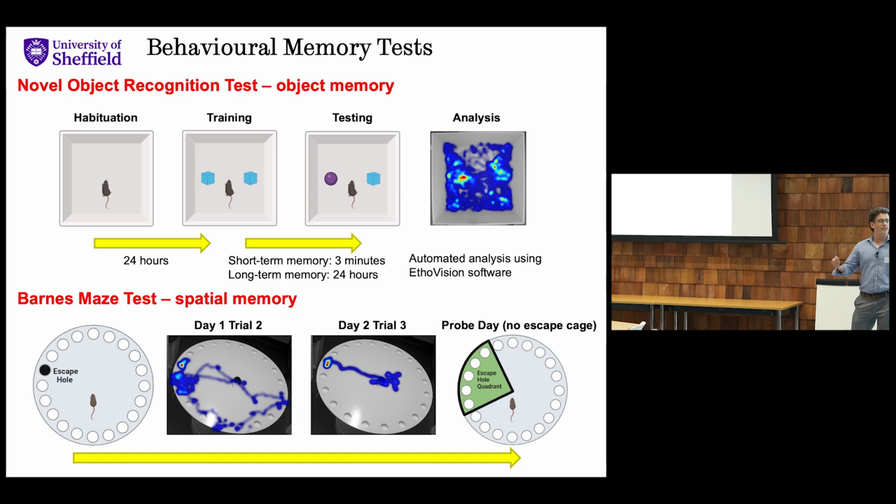The idea is that because they like attending to new things, if they remember they've already seen the familiar object, then they will spend more time looking at the novel object. However, if their memory is impaired, they won't remember they've seen this familiar object, and so they'll spend an equal amount of time with both of them. Then we use EthoVision software to automate our analysis, and it shows us if they spent more time attending to one object or another.